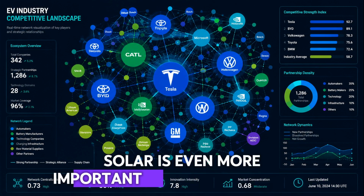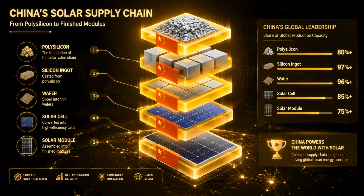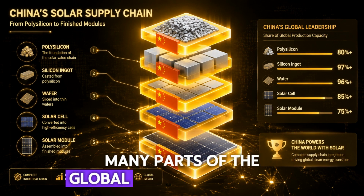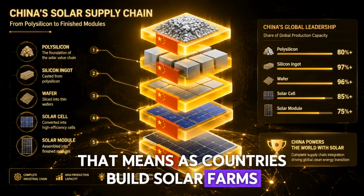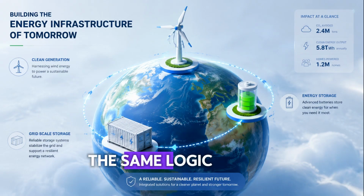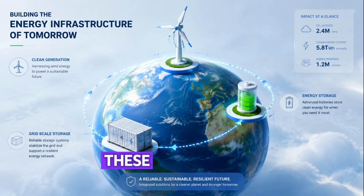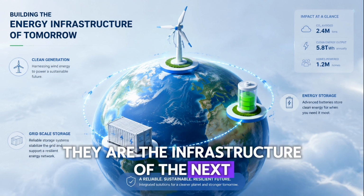Solar is even more important. Across polysilicon, wafers, cells, and modules, Chinese companies hold dominant positions in many parts of the global solar supply chain. That means as countries build solar farms, reduce energy costs, and accelerate the energy transition, China's manufacturing system becomes difficult to bypass. The same logic applies to wind power, batteries, and energy storage. These are not just export products. They are the infrastructure of the next energy age.